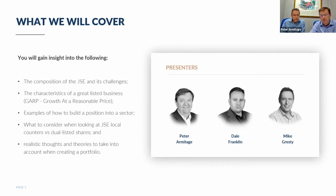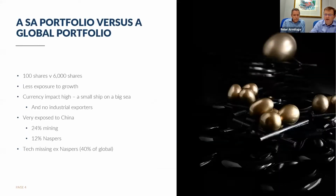I think what will come through is how much easier it is in the global space to follow an investment philosophy and find interesting opportunities. But at the same time, we conclude, especially when we get to the end and look at bottom-up opportunities, we still think there's lots of very interesting opportunities in the SA market, and shares certainly don't find their way into our portfolio without an expectation of a 15% plus return over a 12-month period. Maybe just to hand it over to Mike, to run us through running a SA portfolio versus a global portfolio. Great, Pete. Thanks very much.